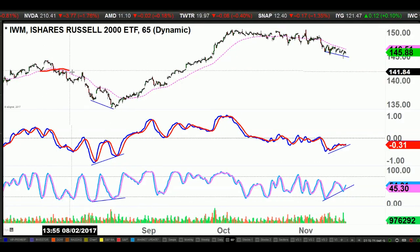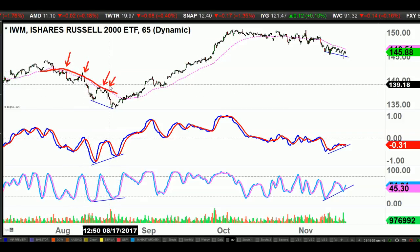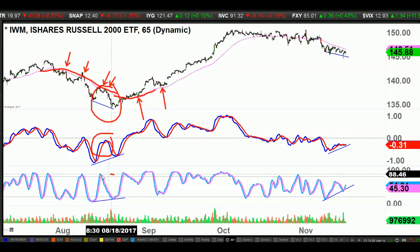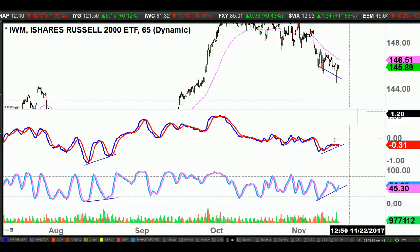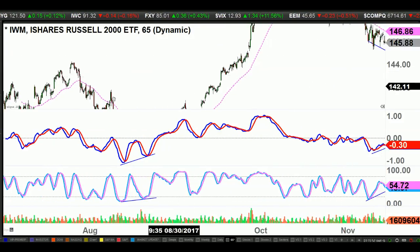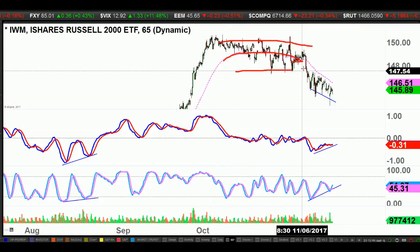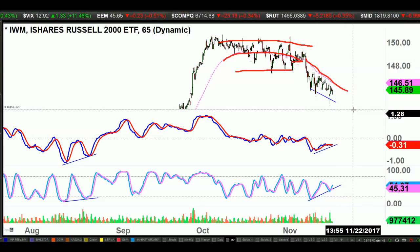And then you can see that 50 MA, that 65-minute 50 MA, acting as resistance, and then it flipped back up and started acting as support, and that bullish divergence got confirmed. That would have been a good level to accumulate some positions. Well, with Russell 2000 right now, we've got that 50 MA coming down. We've been trading all around it, and then finally lost it, and now you can see we are still in a minor-term downtrend.